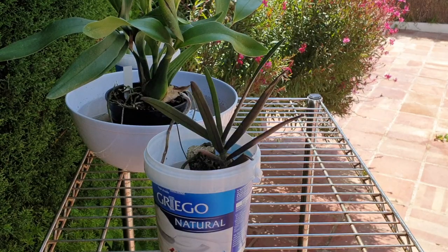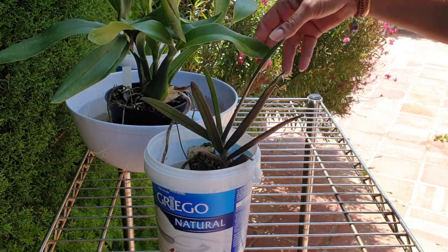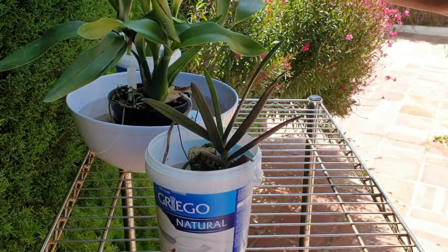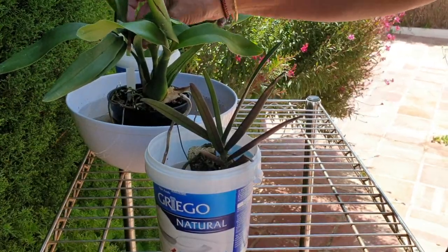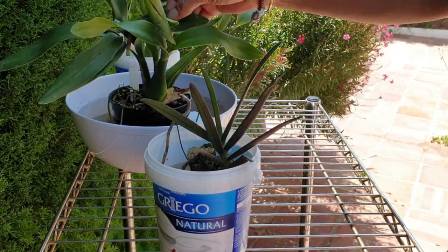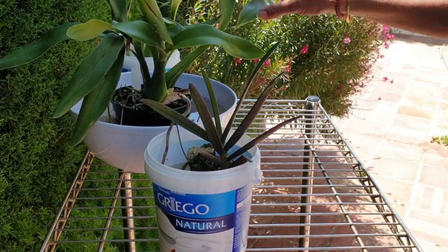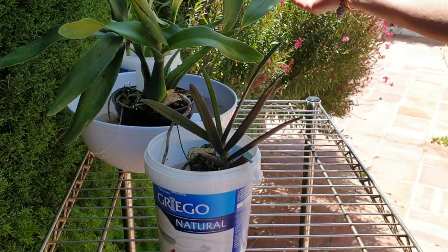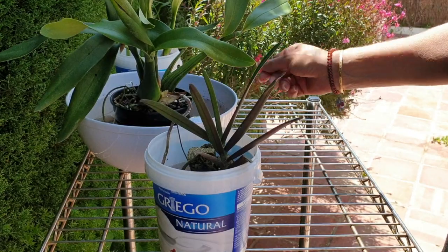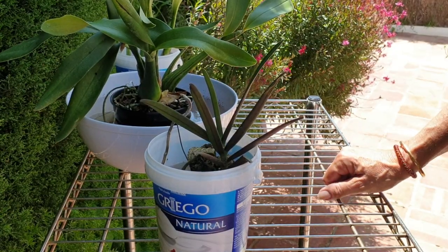Does anybody have these encyclias? I've never actually seen them. So if you have them, let me know. And if you have them also and they've bloomed for you, let me know about their fragrance. I'm super excited to get these, despite the fact they weren't the plan, but I am happy to have them in my collection. And I believe I will have space for them.